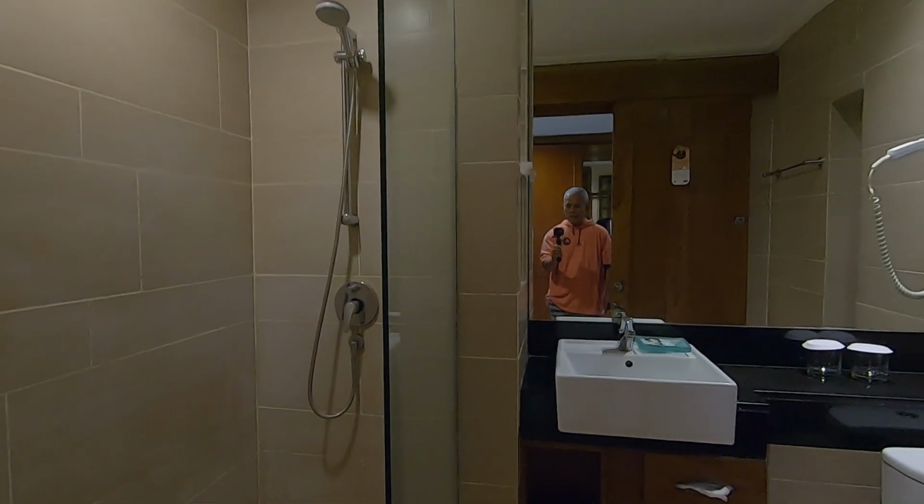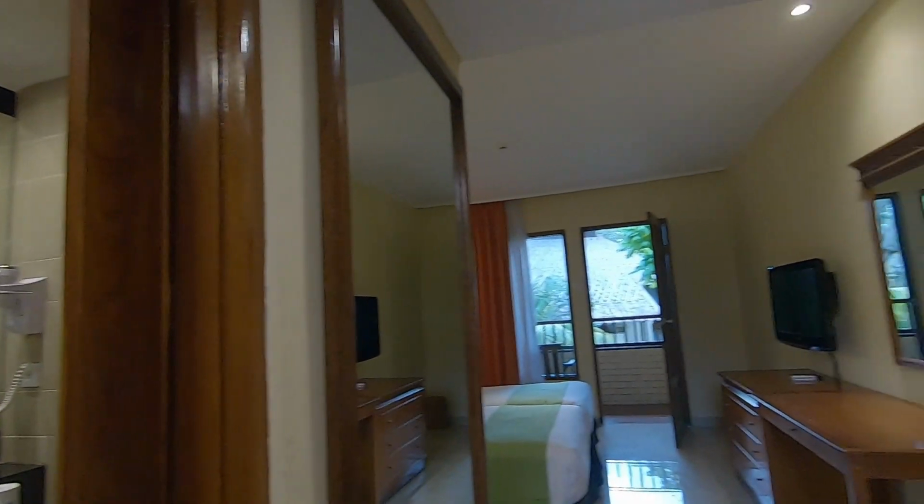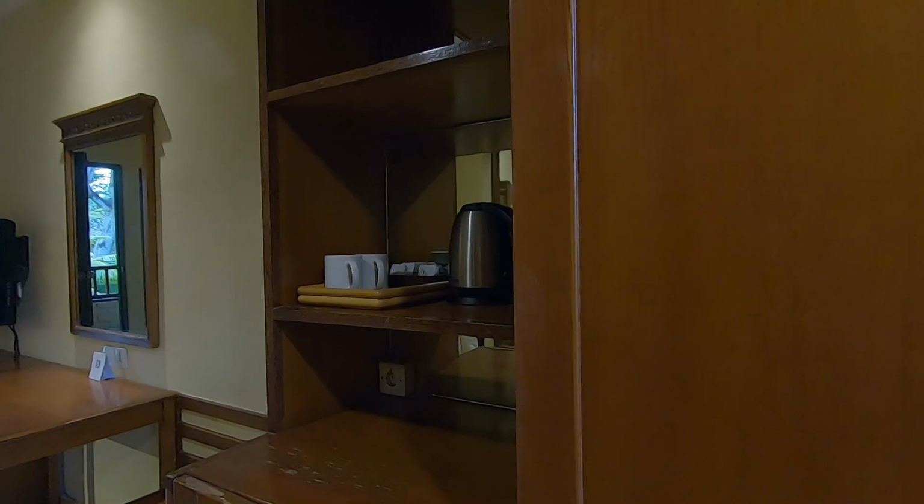So I'm gonna walk out of the bathroom and I wanna share the closet. This is the closet, just opposite the bathroom. You can find there slippers, umbrella, some clothes hangers. And let me open this door. You can find there a safety box. Let's close it again. And this is called Minibar.